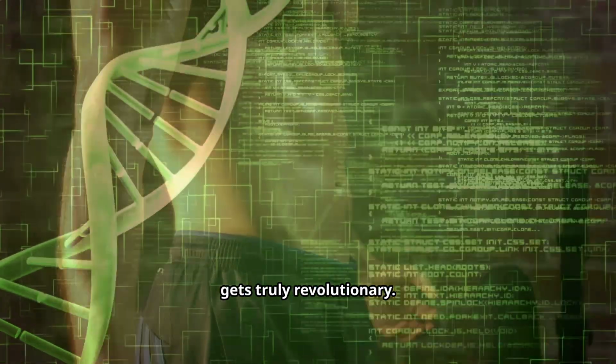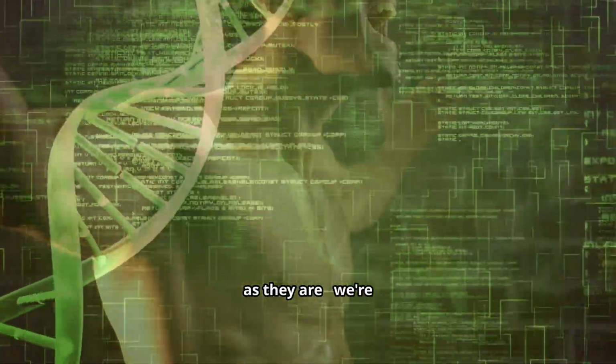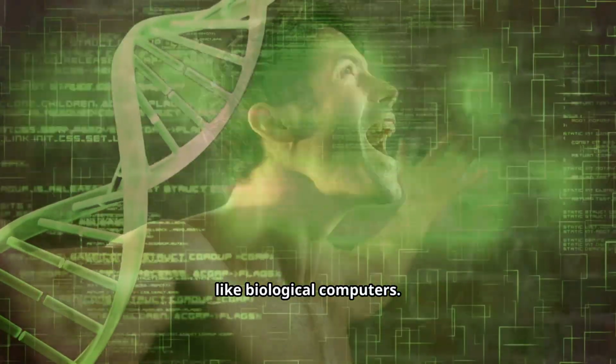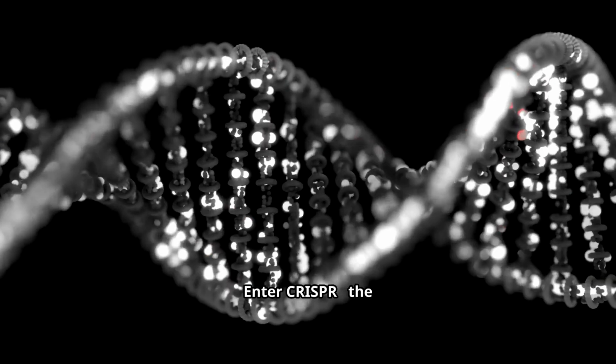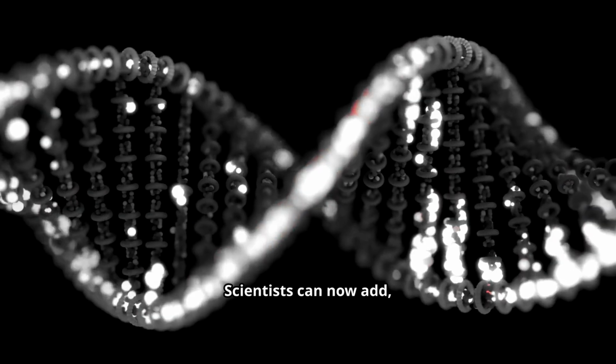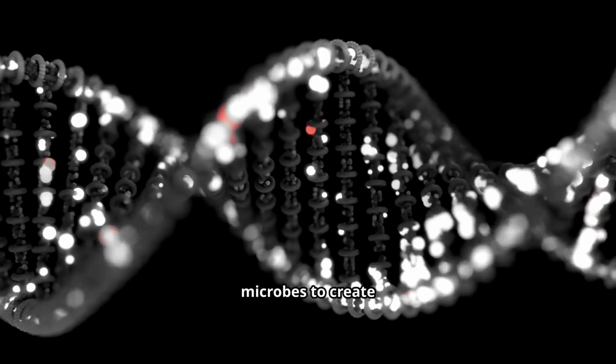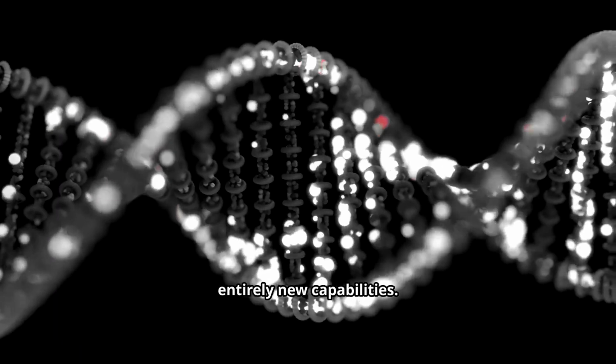But here's where it gets truly revolutionary. We're not just using these microbes as they are. We're reprogramming them like biological computers. Enter CRISPR, the molecular scissors that can edit DNA with surgical precision. Scientists can now add, remove, or modify genes in microbes to create entirely new capabilities.